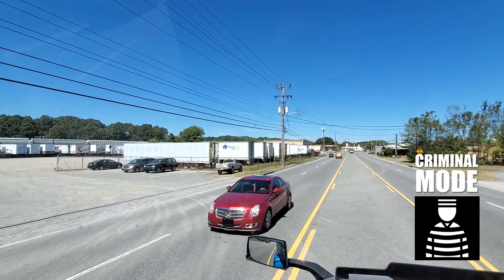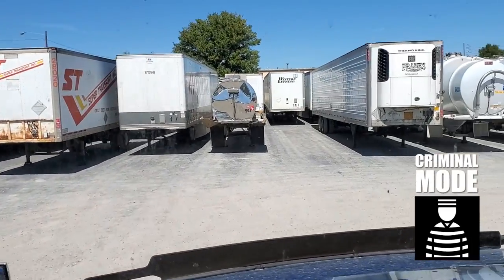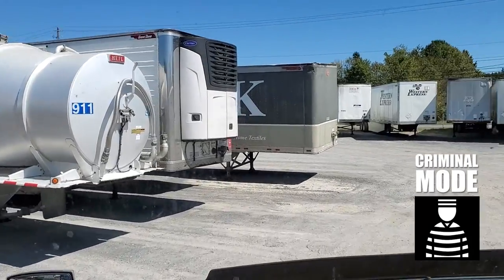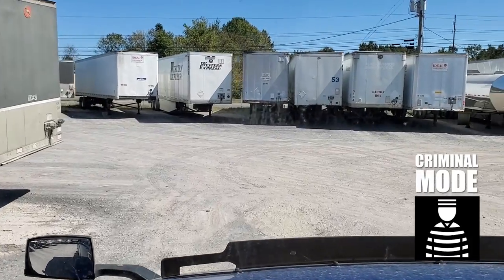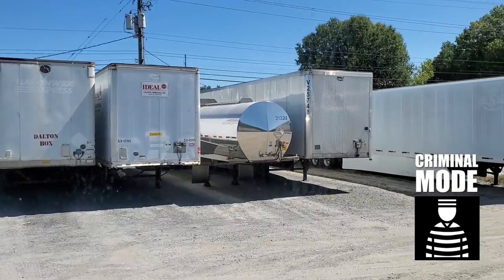All right, I have found our trailer. Let's go in here and pay for it. Wow, they need to have this paved. It's mighty bumpy. There she blows. After we pay, we'll come get it hooked up. Still off logs. Still unplugged. So we're still cheating the system.